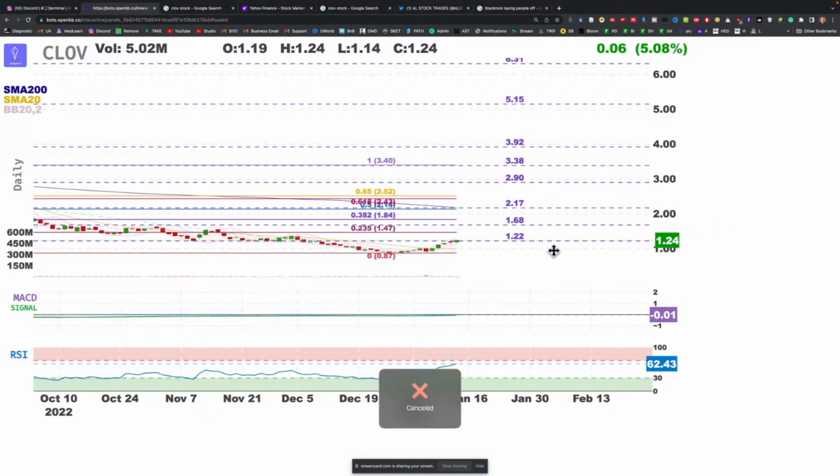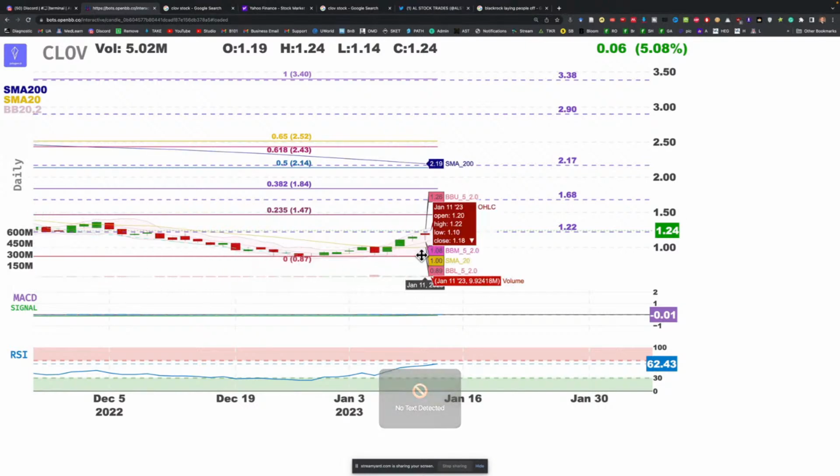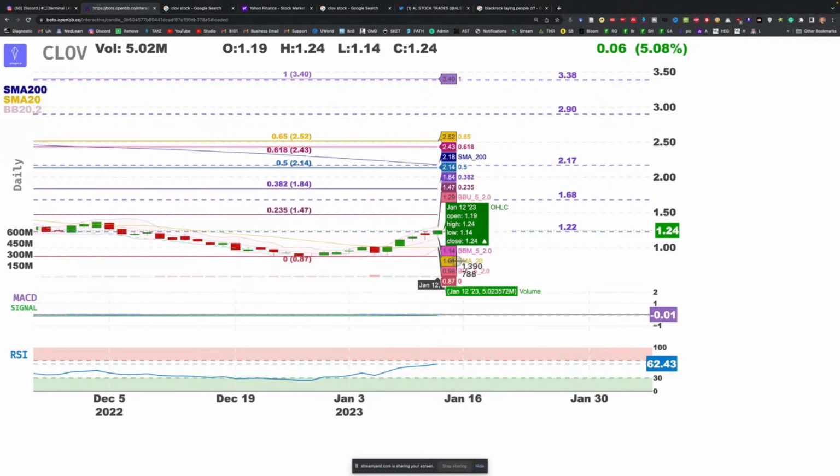So overall, let's zoom in and see. You see this SMA 200-day, SMA 20-day. We crossed that, and then we bounced, and then we bounced back down. And look at that. Now the 20-day SMA is our support, and the 20-day is $1.01. So that's really good.